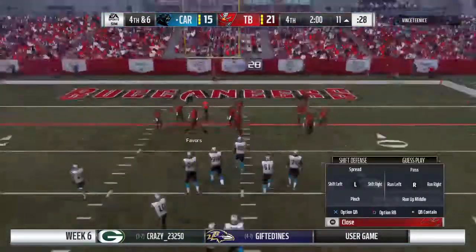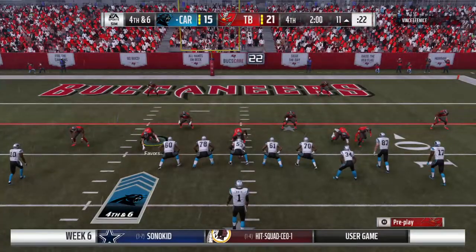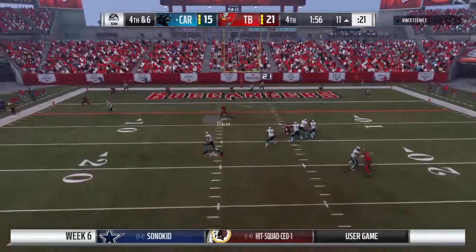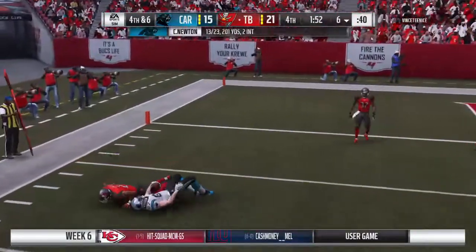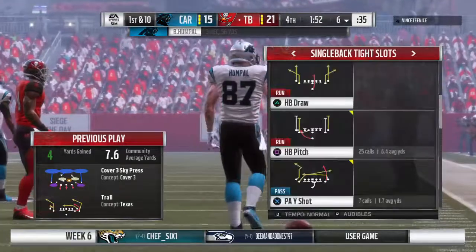So down 6, and they know they need this one on 4th down. Got to try it here. He's back to throw. Being chased out left. That is caught at the 7-yard line. And now this is going to be close. The defense says they stopped him, and they did.